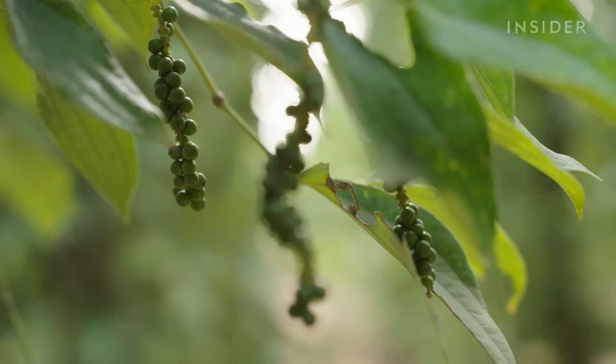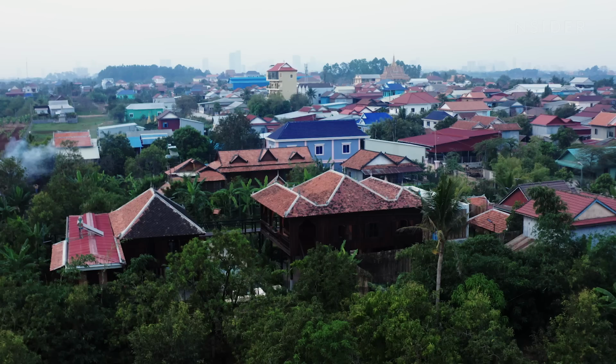The demand for kampot pepper outside of Cambodia grew in the late 19th century when French colonists started exporting it to Europe. Kampot pepper is so special that nobody can really just use a word to describe the whole thing.